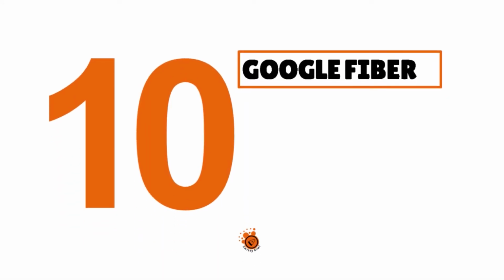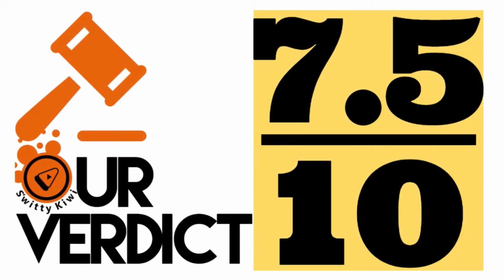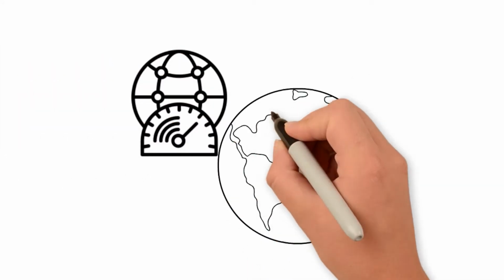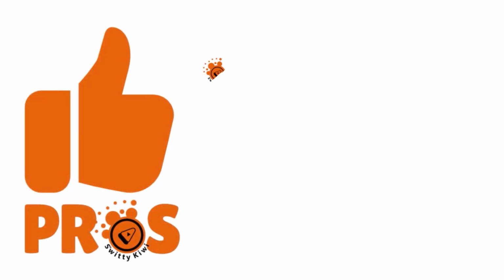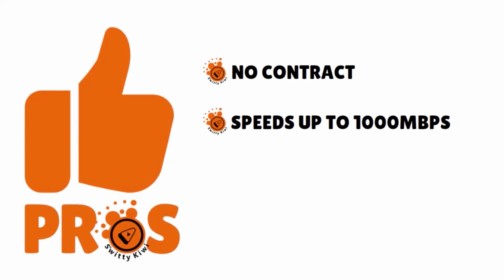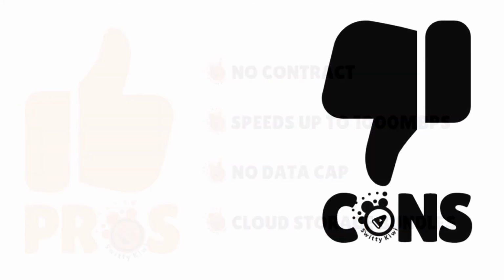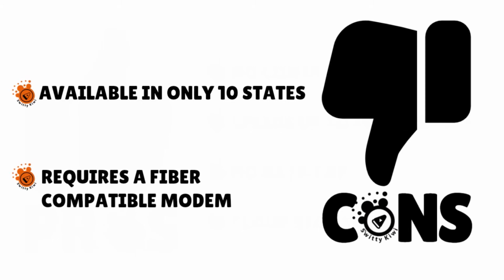Let's start with Google Fiber at number 10. Google Fiber, our score 7.5 over 10. Now, Google Fiber is the fastest internet right now in the nation. No question about it. The pros: no contract, speeds up to 1000 Mbps, no data cap, and cloud storage bundles. The cons: it's only available in 10 states and it requires a fiber compatible modem. This is one of the reasons why we put Google at number 10.